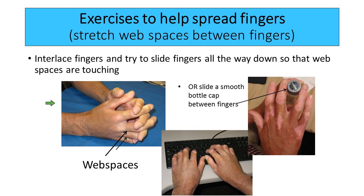on the left here is to interlace your fingers together and then try and slide your fingers all the way down so that the web spaces, and these are the web spaces between the fingers, are touching. You can see in this person, they have tight fingers there, that it's difficult to do. That's your goal. Even if it's difficult, just try and do it as much as you can to try and maintain that space.